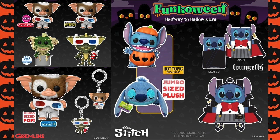Yeah, and the jumbo size plush here, I was just thinking that you notice he's sleeping. I think that's a great thing for a kid, especially if it's nap time. Break out the Stitch and let them know it's nap time. Go lay down with your Stitch plush and go to sleep. Yeah, that's a great plush. It really is.